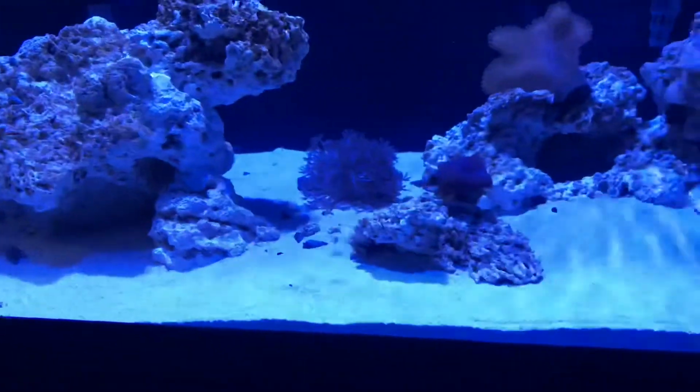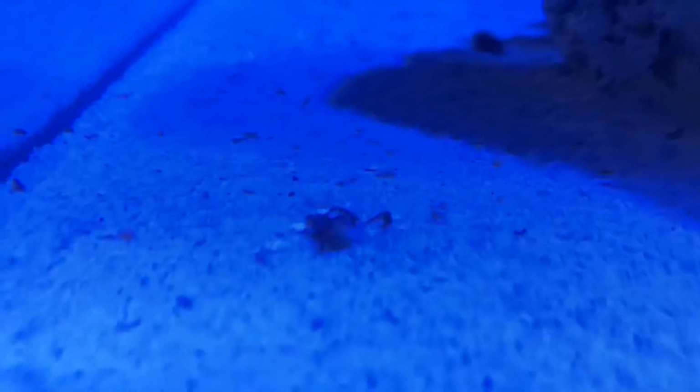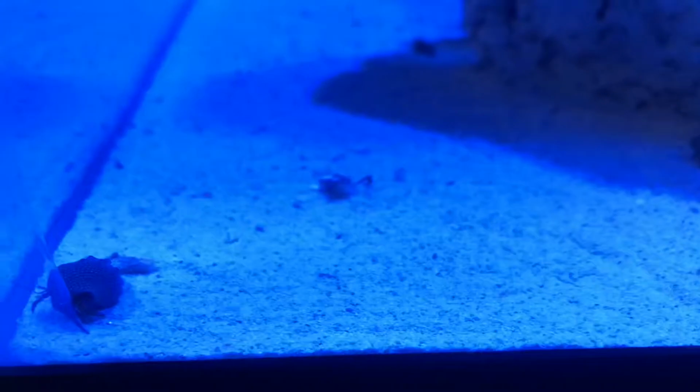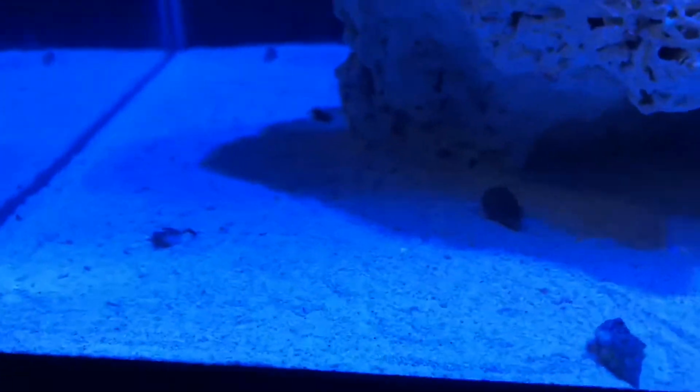But I have noticed a few of these, which let's see if I can get a better angle on it. But I've noticed a few of these on the sand bed. Now, obviously, you can see that's a hermit crab. And I'm not really sure if it's a hermit crab or if it's a molt.